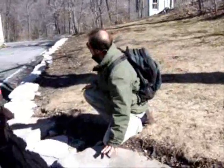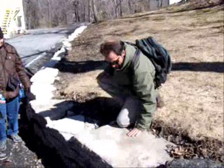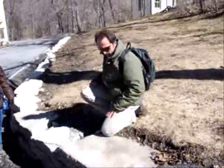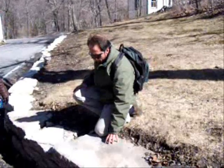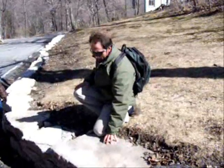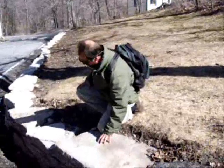So this rock was obviously placed here by a backhoe or some excavator or something like that. Do you see it has these lines on it? This is called Glacial Grooves. So this one was moved so we can never really know which way it was oriented. However, we can know because of these grooves.